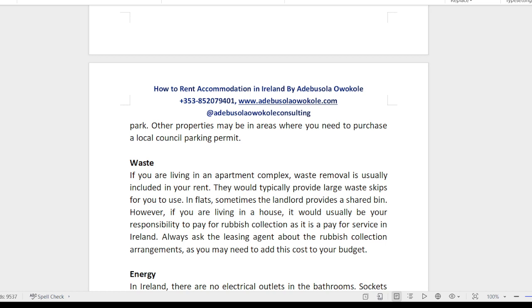Additionally, consider waste removal. Is it included in the rent that is listed? Does it say all bills included? And you would have to check that. I've explained that in detail.